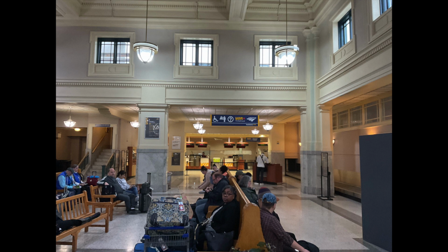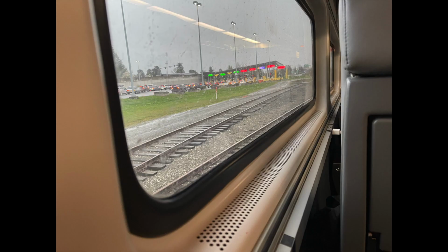I can just tell you that security was kind of not observant. Anyway, here we are. We are stopped at the Canadian border with the United States. There we are. We're just smiling away, enjoying the train ride to Seattle. My wife's finger's in the way.